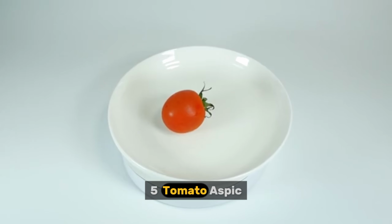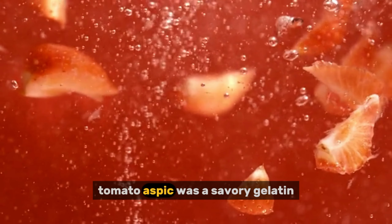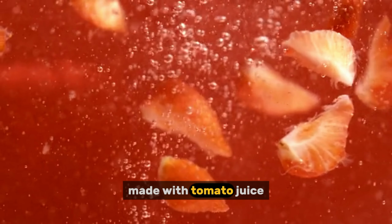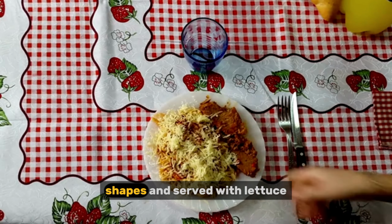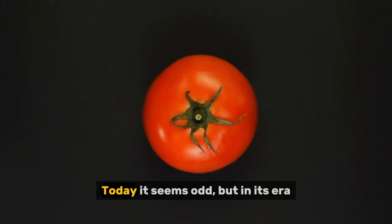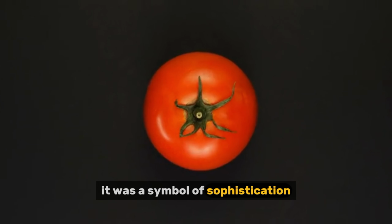5. Tomato aspic. A true relic of mid-20th century cookbooks. Tomato aspic was a savory gelatin made with tomato juice, celery, and seasonings. It was molded into fancy shapes and served with lettuce. Today it seems odd, but in its era, it was a symbol of sophistication.